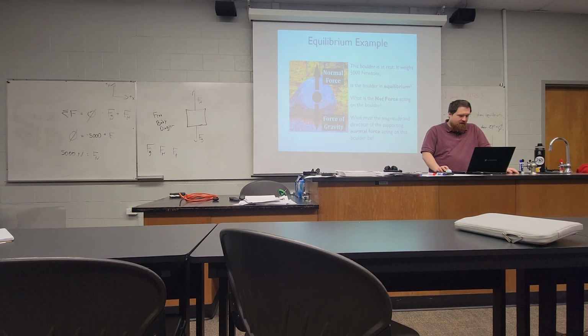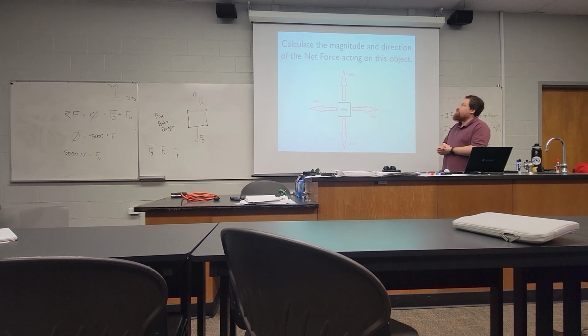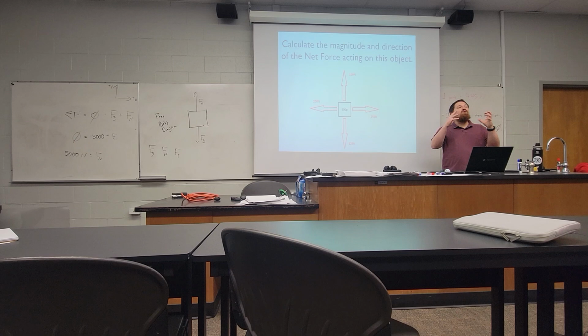All right. Got a couple more examples real quick. Let's look at a different object, a different free body diagram. Here we have a different box with 4 different forces acting on it rather than just 2. 4 different forces: 100 newtons up, 250 newtons to the right, 125 newtons down, 200 newtons to the left. And we have to figure out what the net force acting on this object is, and from that determine if it is in equilibrium or not.